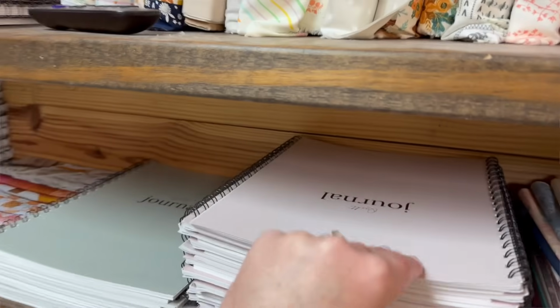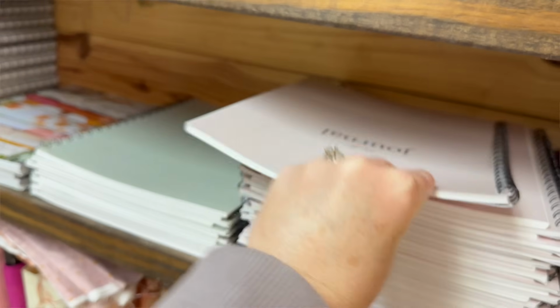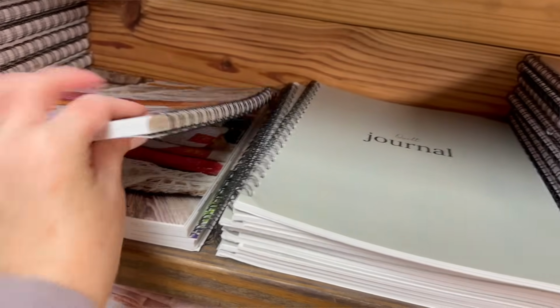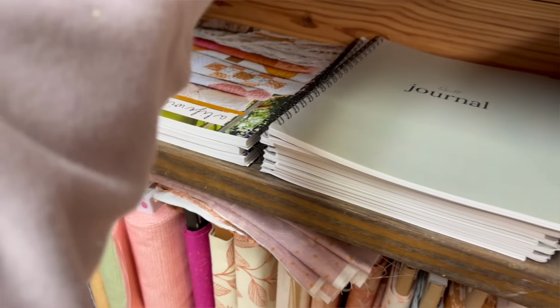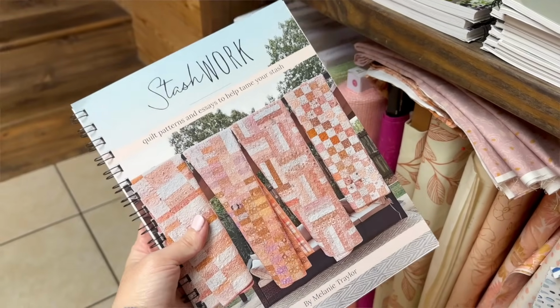All right, so we have our journals. I've got the journal in 2 different colors. And then my very first book, A Life with Quilts. And then my second book, which was the bestseller for 2024 of everything in our shop, Stash Work.